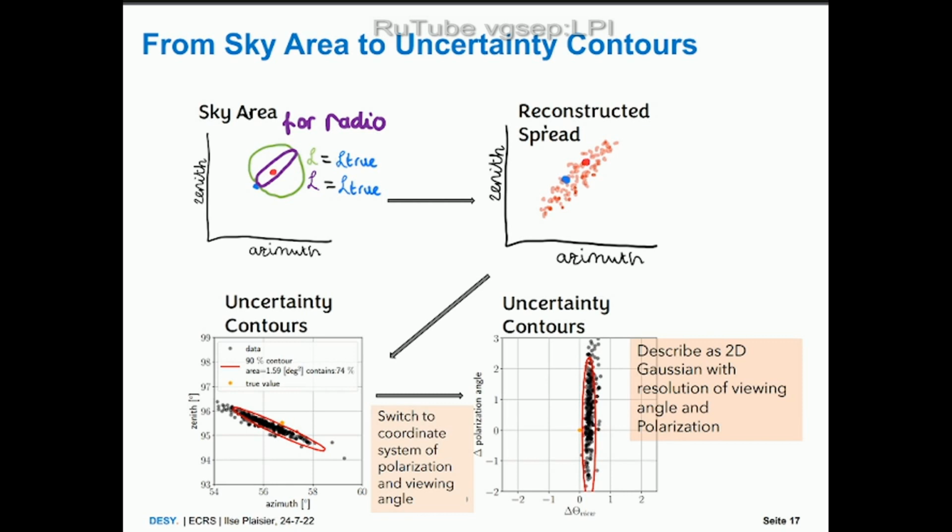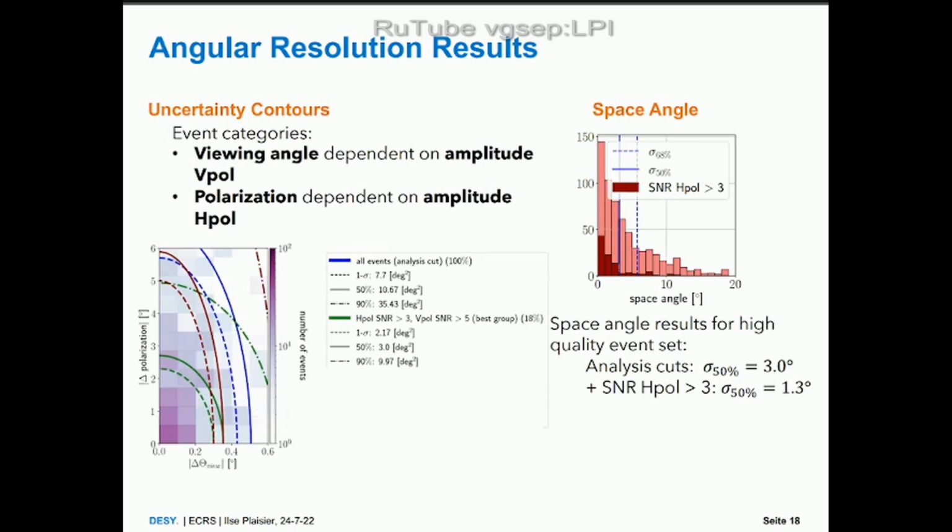So we parameterize this for all the events that we have, mainly dependent on the amplitude in our V-poles and the amplitude in our H-poles. So to give you an impression of what it would look like for RNO: what is now our angular resolution? If we look at all the events, at the 90% contour, we have 35 square degrees, but we can limit it a lot, to 10 square degrees, if we actually have H-pole contribution. And if we look at the space angle, we get a median of 3 and 1.3 degrees, depending on whether we have H-pole or not. And the H-poles still contain almost a fifth of the events.